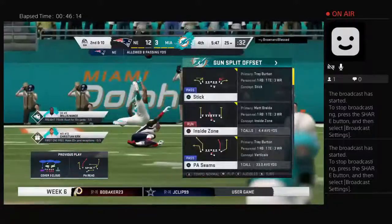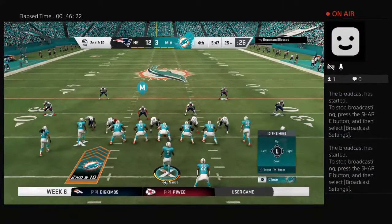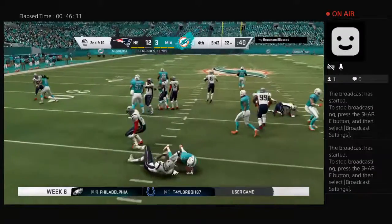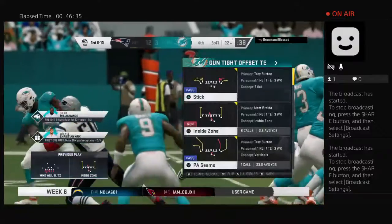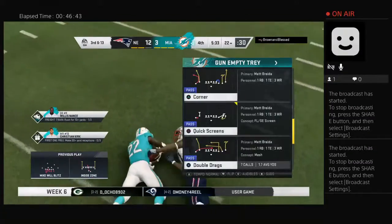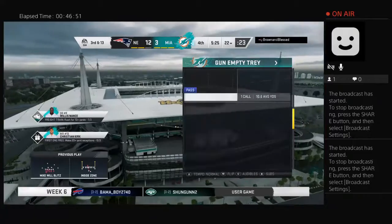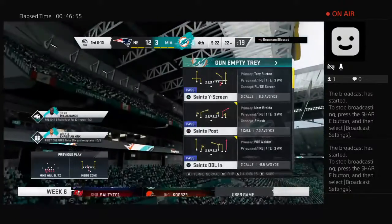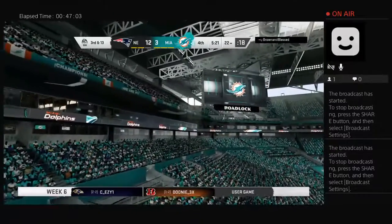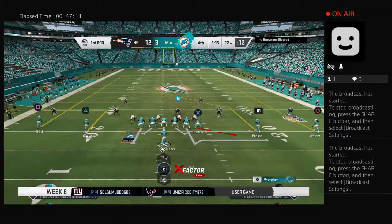Meanwhile, they take a shot to start the drive, but this is going to wind up incomplete. An incomplete pass leads to 2nd and 10 from the 25. Running out of the gun here, Breida, and that one blown up quickly as he's going to be stopped before he could even get started. It'll be a loss of a full 3 yards there, and it also brings up 3rd down. The Dolphins on 3rd down, 3 for 7 so far in this game. This is going to be 3rd and 13.